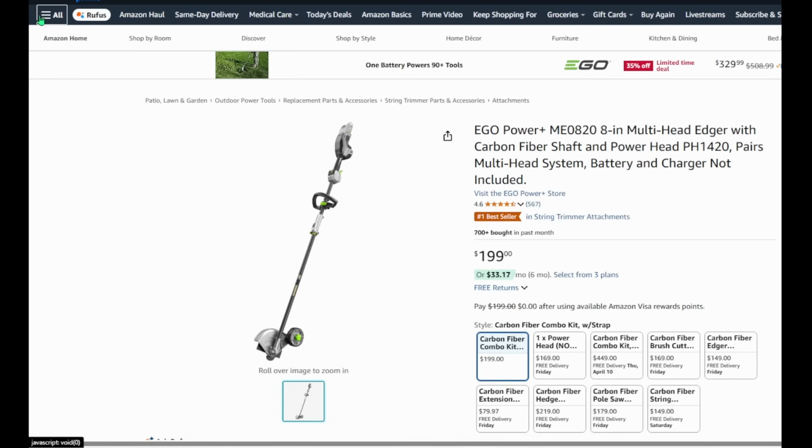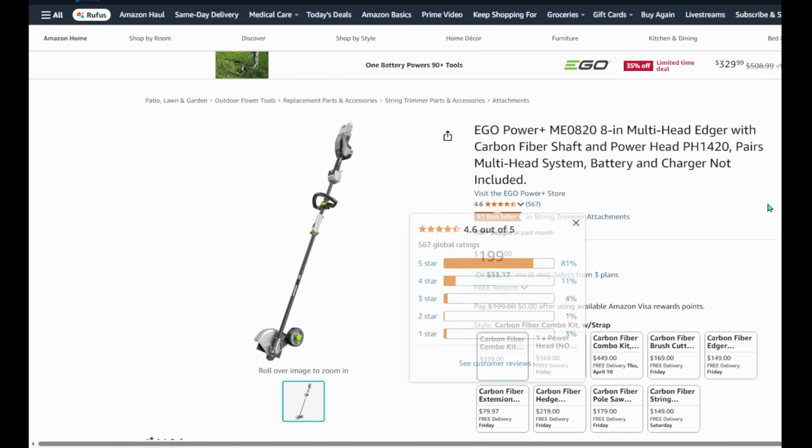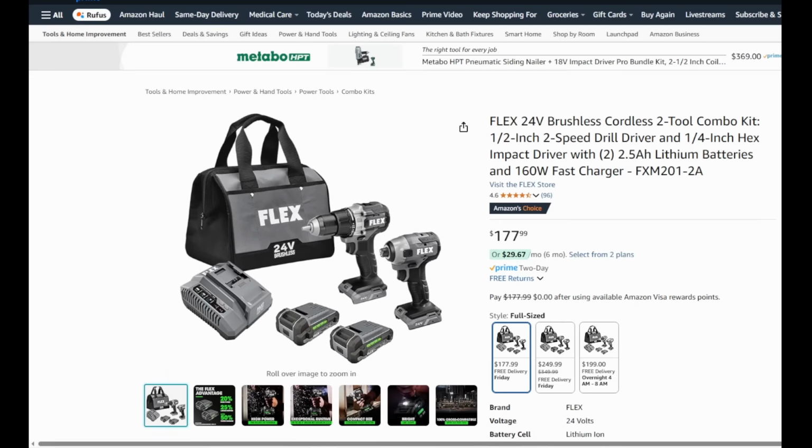All of these items have been verified on the price tracker Camel. And we'll go ahead and jump right in. We have Ego Power Plus 8-inch multi-head edger with carbon fiber shaft and power head, $199 even. And we're going to kind of power through these as well.